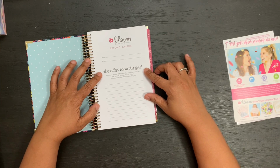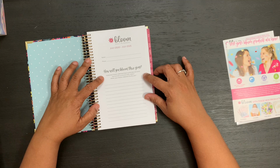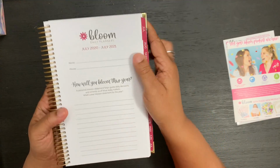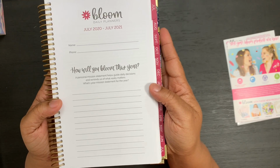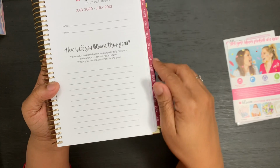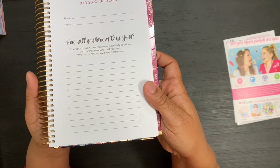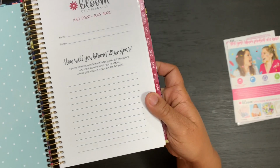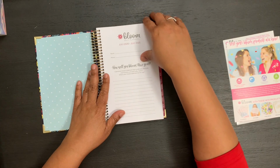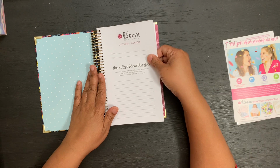And here it has, how will you bloom this year? A personal mission statement helps guide decisions and reminds us of what really matters. What's your mission statement for the year? So this gives you an opportunity to set the tone for your year, which is good. I've never really thought about doing a personal mission statement. I will do like a word or something, but a full mission statement, that would take some time.